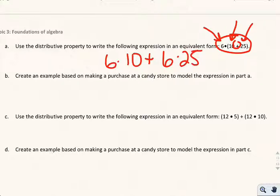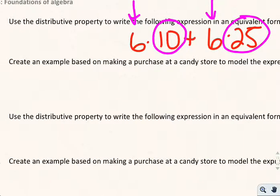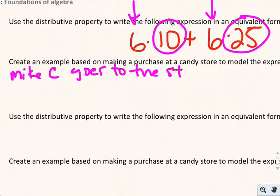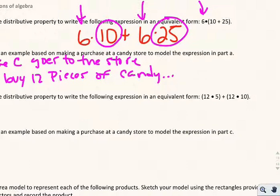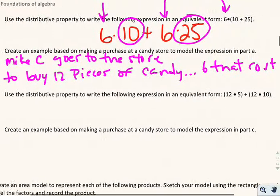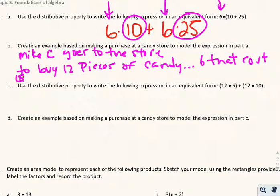All right. Create an example based on a purchase at a candy store to model the expression, part A. So when I'm looking at either one of these expressions, and I'll erase all this other stuff, you have to kind of notice that in either case, I'm buying 6 of something. Okay? And those two somethings cost 10 and 25 cents. So this could be where, let's see, Mike C, which is me, goes to the store to buy 12 pieces of candy. Six that cost 10 cents. Actually, you know what? Let's not make it sense. Let's go crazy. $10. And 6 that cost $25. It's expensive candy. We're at the mall.